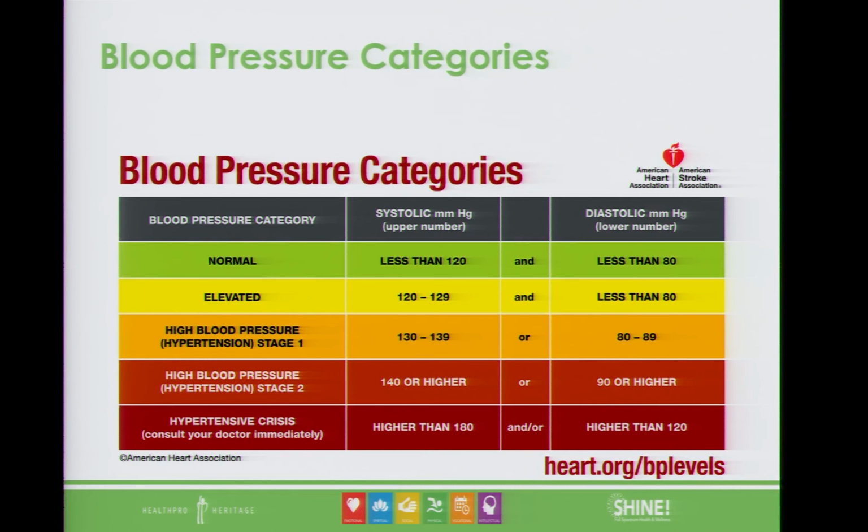Okay, so this is that chart that I was talking about. So we'll just briefly look at this. If we're looking at a normal blood pressure, your systolic or top number should be less than 120, and your diastolic should also be less than 80. So that 120 over 80, we hear that a lot. That is that cutoff between normal and elevated.